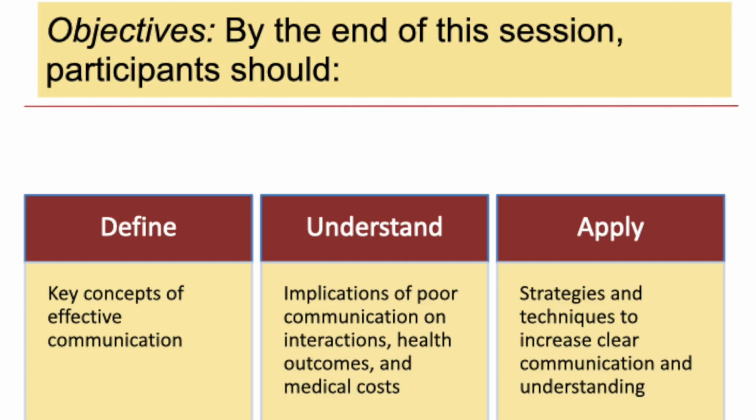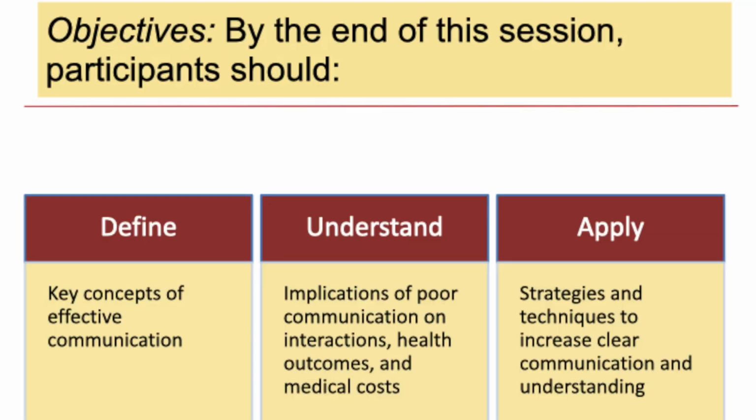So I have no conflicts. And my objectives are that you will be able to define the key concepts of effective communication, that you will understand the implications of poor communication on interactions, health outcomes, as well as the increase in medical costs that come with not understanding medical information, as Taka had mentioned, maybe not following doctors' recommendations because you don't understand it. And then to be able to apply some of the strategies that you're learning today, some of these techniques to increase clear communication and understanding with families, the caregivers, as well as persons who are living with a dementia.